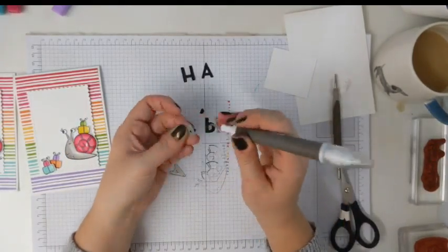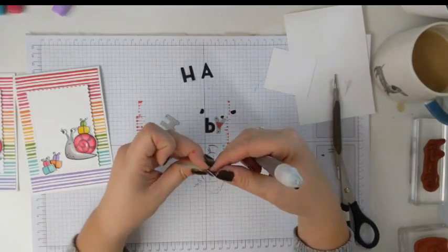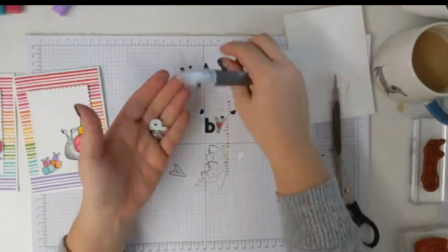With these dies, there are some letters that have got more than one die in the box, which is really, really handy. So P is one of them.